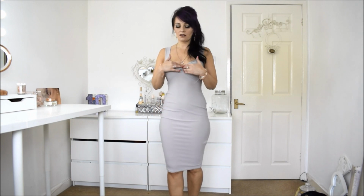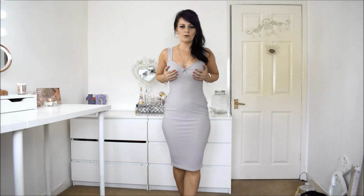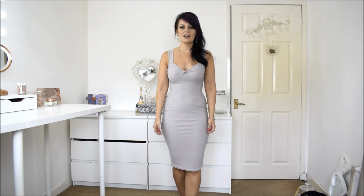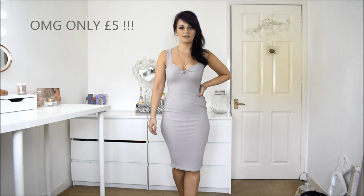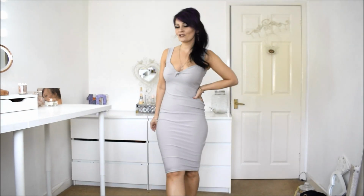I love this section here, but I don't think it matters that you can see your bra through there too much, but I wouldn't go out without a bra with this because it is also see-through at the cups, so you need to wear a bra so that you don't see through it completely. And obviously if you wear the bra you can see through the little hole. It's definitely not for me, and I think it was like a really good price, but it's just definitely a pass from me. I'll pop the price of it on the screen and move on to the next dress.